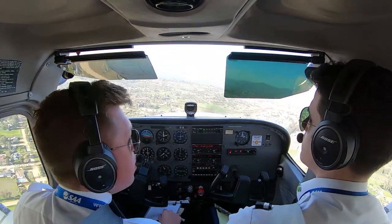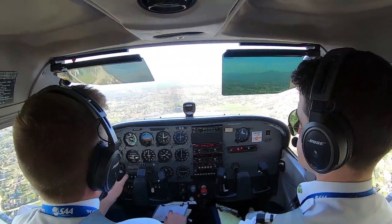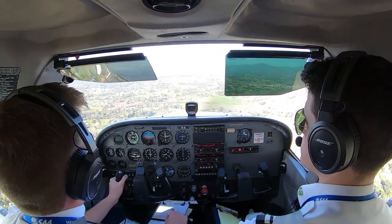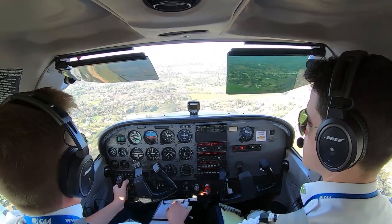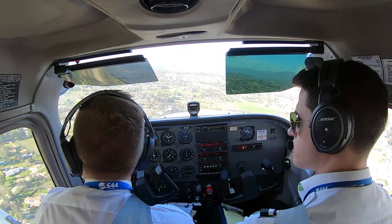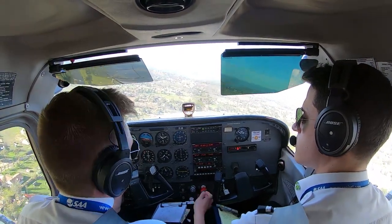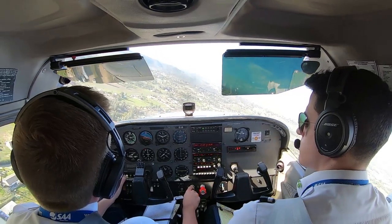Yep. And clear final to the right, clear center, and clear runway. And we want it even lower for 75. And we make the left turn. And speed check flaps 30. And we want 65.